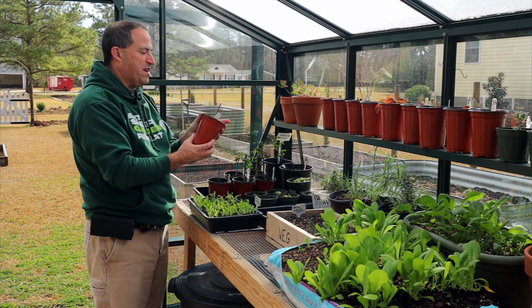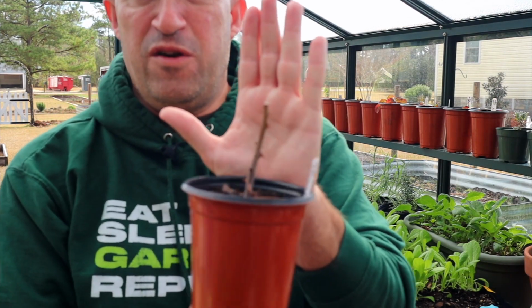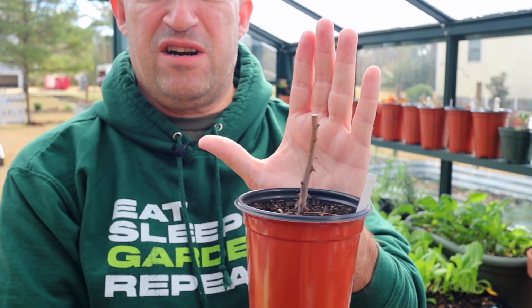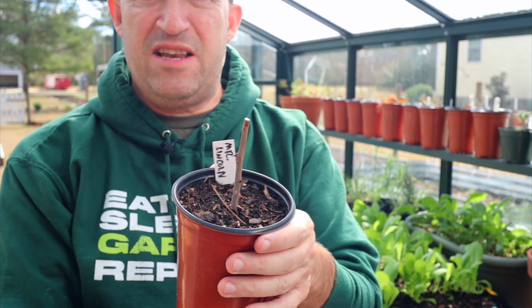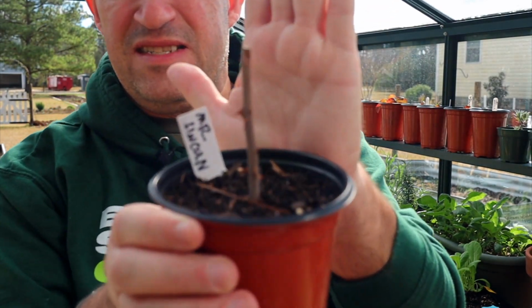Let me go back to over here. I have these Mr. Lincoln Rose cuttings. Now, I don't know if any of you have ever taken cuttings from roses. I'm not sure. Do I give it longer? Do I wait? Because they don't seem to be doing anything. This one, I don't know if the camera will focus.